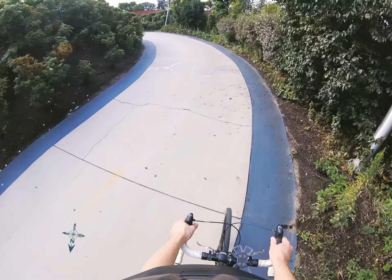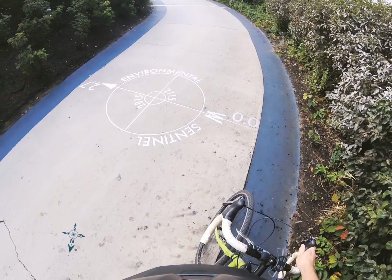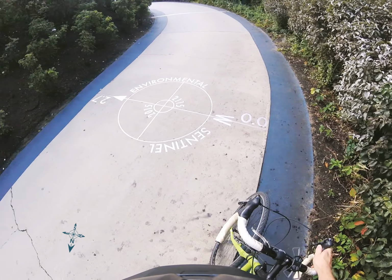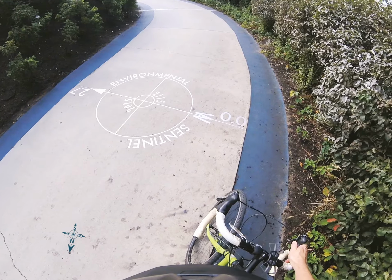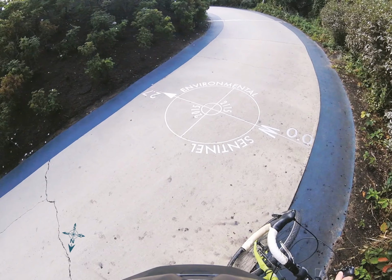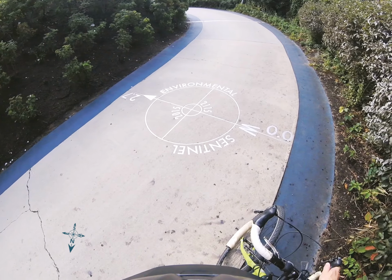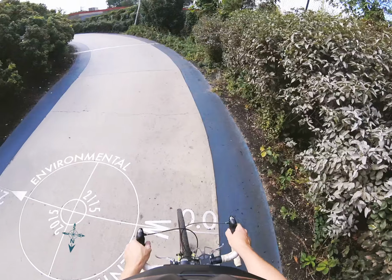Let me explain a little bit about the markers on the pavement. So as you can see, east and west are marked. We're on the western end at 0.0 and 2.7 coming from the other side. So let's go find the other end of the 606.